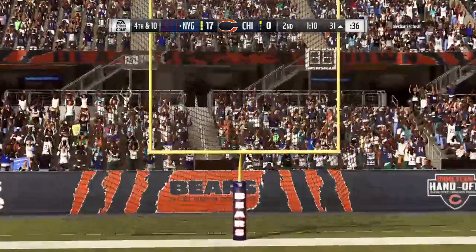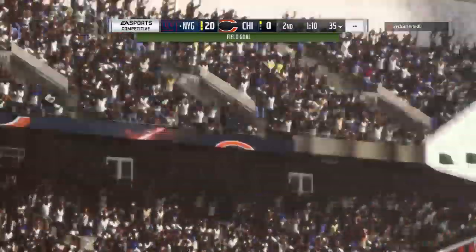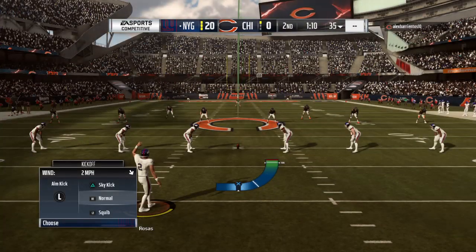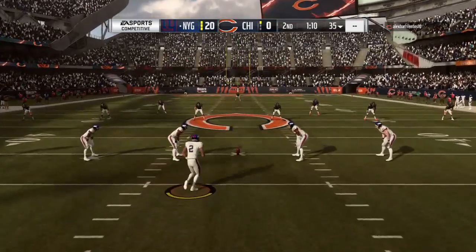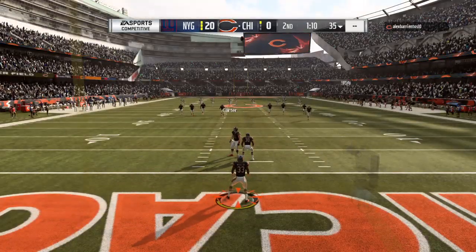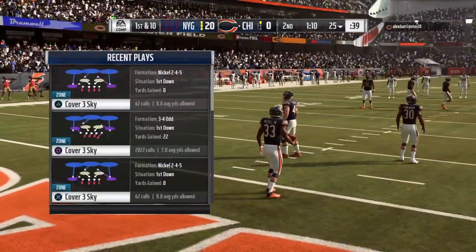And Rosas puts this one through. And the lead now increases to 20-0. The bottom line, tremendous starting field position, really squandered there as they wind up going backwards and then come up with just 3. Well, getting the 3 turned out to be important. I can imagine the head coach when he ordered the field goal: please salvage something out of this drive. That was not fun to watch.